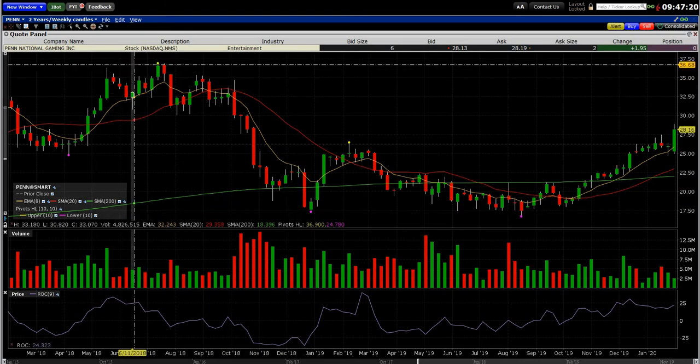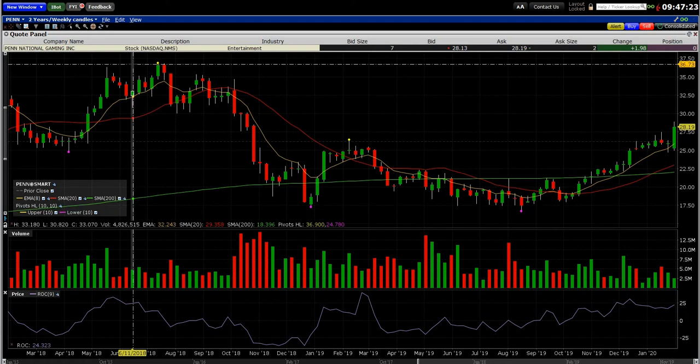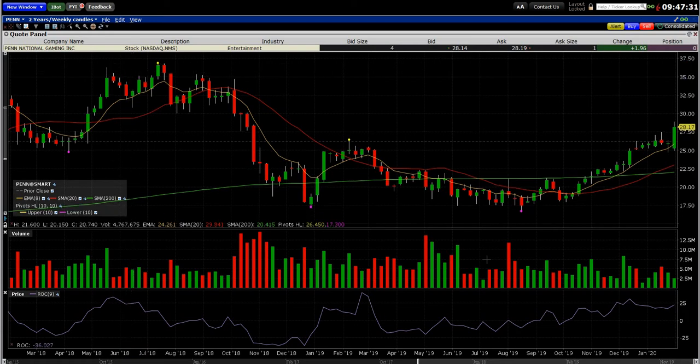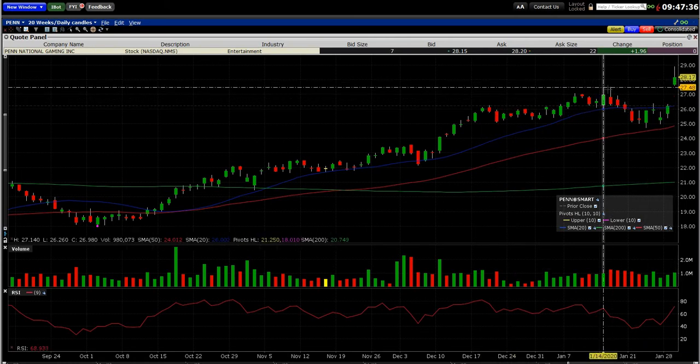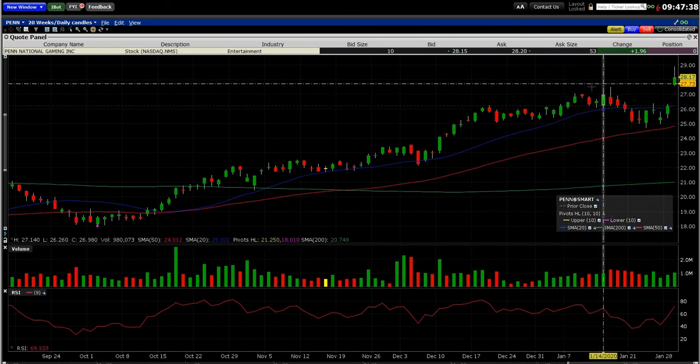I used to play this stock a lot as a swing trade, like 5-10 years ago. And if you look at the daily candle, it had a pretty significant gap up and a gap above this recent resistance area right here.